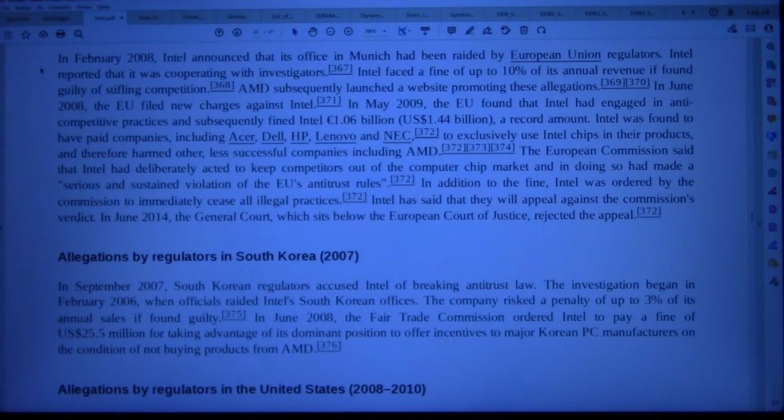In June 2008, the EU filed new charges against Intel. In May 2009, the EU found that Intel had engaged in anti-competitive practices and subsequently fined Intel €1.06 billion, $1.44 billion, a record amount.